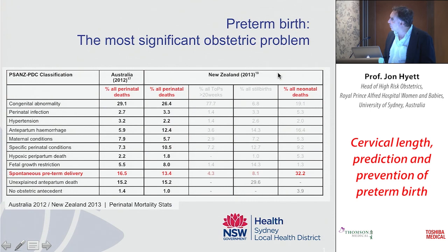And what I wanted to just show you was that preterm birth is responsible for about 16% of all deaths in Australia. If you took the top line out, which is congenital abnormality, it's by far and away the biggest culprit. If you look in the New Zealand data set and just look at neonatal deaths, 30% of them are related to preterm birth.